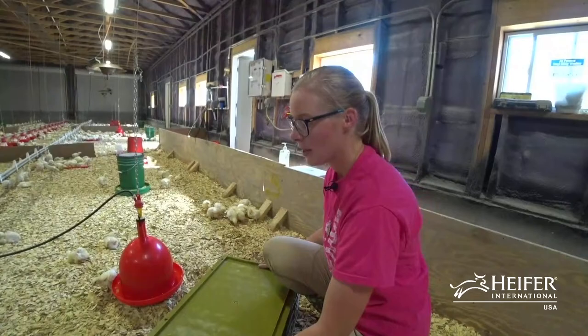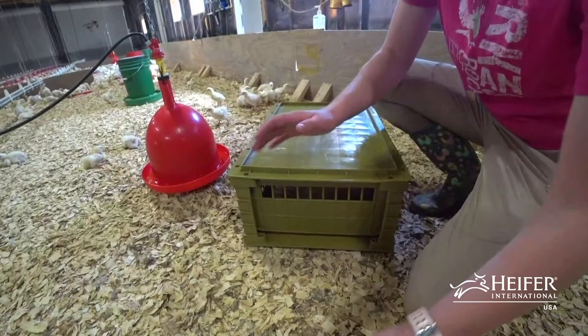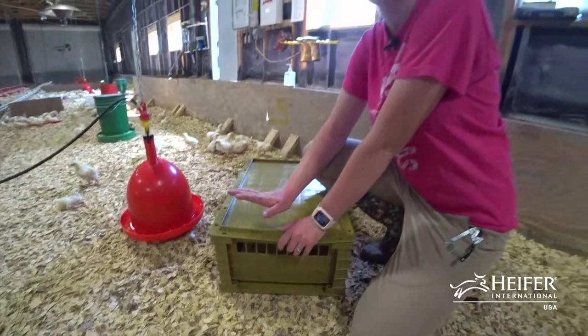And then we use these to put the chicks into. So these have a flap on them. And basically what we will do is grab the bird and put it inside. If you've seen our video, there is a video on how we do this, moving the chicks to the pasture.